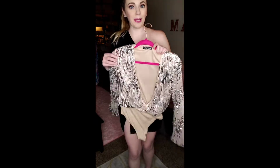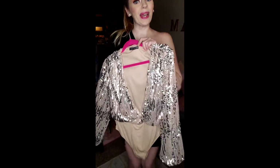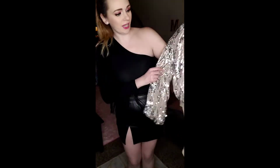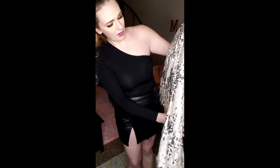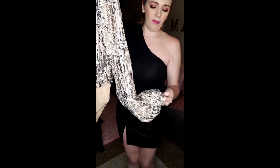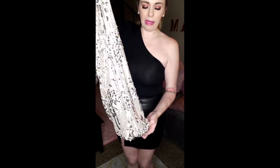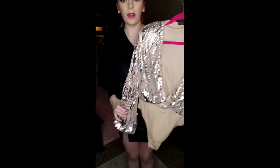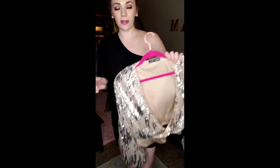And the last item I got is another bodysuit, and a sequin bodysuit at that. Oh, this is gorgeous. It's like a champagne, and I really like how the sleeves are. They're elasticized, but it's not a bell sleeve, and I don't know what you would call this. So I'm just gonna try this on with the same skirt, and I'll be back.